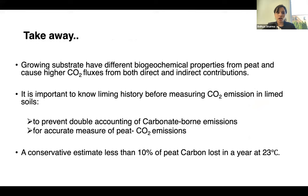So to take away, we saw that growing substrate and peat have very different biogeochemical properties. Potentially because of these differences, growing substrate has higher CO2 fluxes, and that arises from both direct contribution from the additives as well as indirect contribution from having made a nicer environment for heterotrophic respiration. Also, understanding liming history before measuring CO2 emission is important to prevent double counting and to accurately measure peat-based emissions. So at the end, we can conservatively estimate less than 10% of peat carbon loss in a year. And this was from incubation that was done at 23 degrees Celsius.